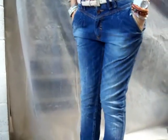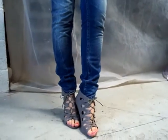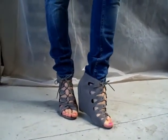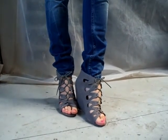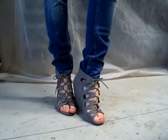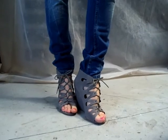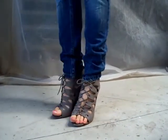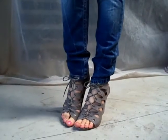Now let's focus on my shoes. This is the first time I'm actually wearing these, even though they are not new. But I really like them. I believe they're so cute, and my husband hates them. So that's why today is the first day I'm wearing them. Not because I want to make him mad, just because I want to please myself a little bit.